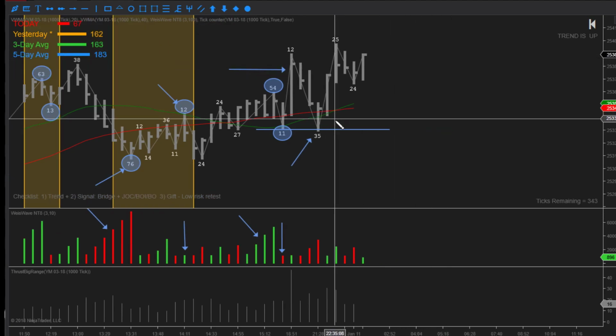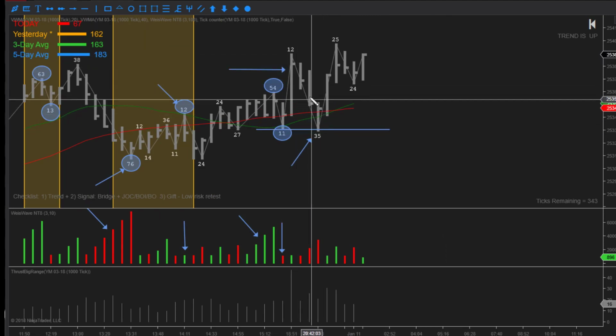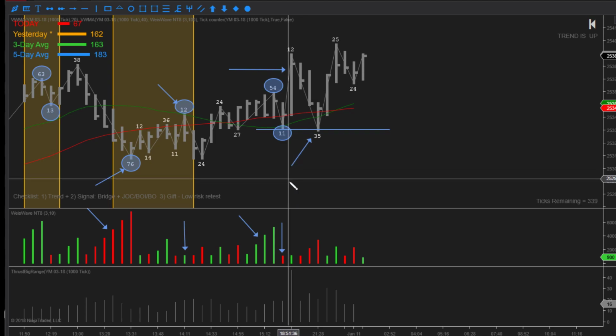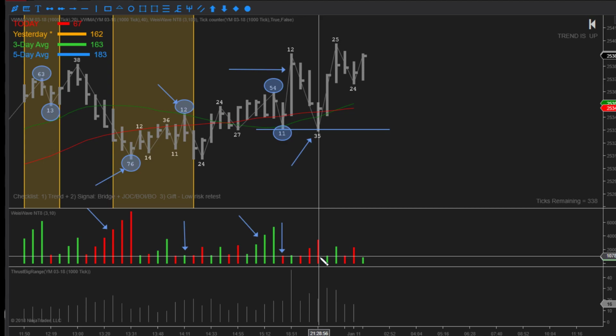This is what you're trying to do. This is the essence of Wyckoff. Obviously he didn't have these indicators, but this is what he tried to do. He always tried to judge supply and demand. In fact, that is tape reading.